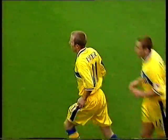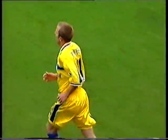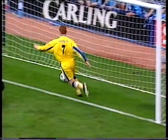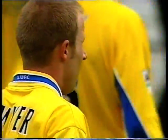Lee Bowyer scoring his second goal of the season. He scored against Coventry last season, and Coventry powerless to do anything about this. The ball bounced off Shaw. Hedman made a great save to deny Bowyer's initial effort, but could do nothing about the follow-up, and it's 1-1.